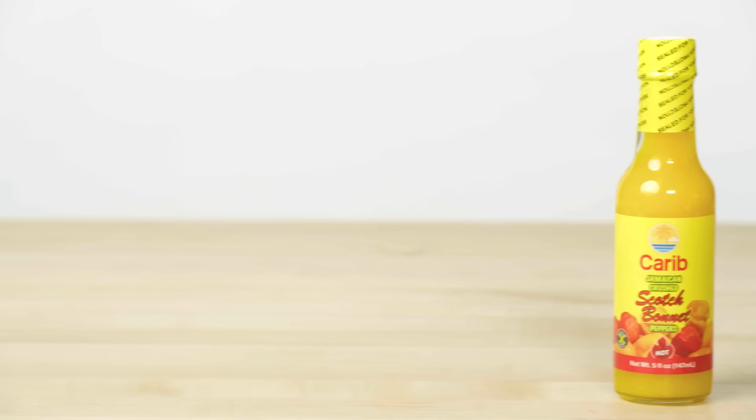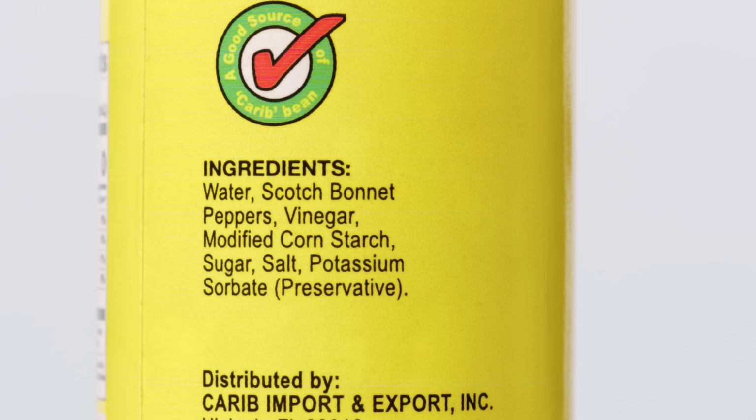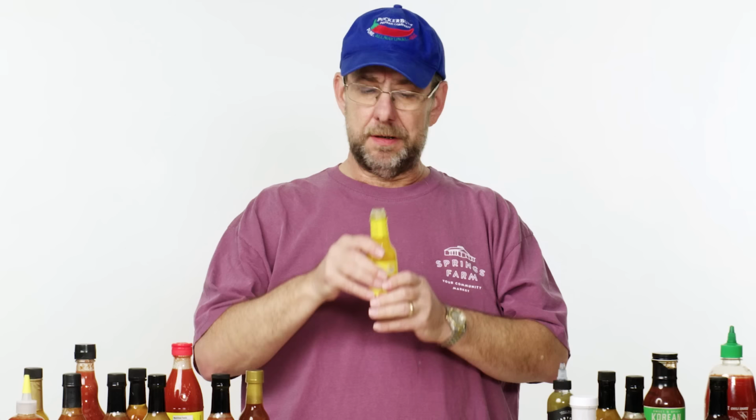Carib Jamaican crushed Scotch bonnet pepper. And you would think from the label that it is just crushed Scotch bonnet peppers. But the first ingredient is water, then Scotch bonnet peppers, then vinegar. And they thicken it with modified cornstarch and then have potassium sorbate in as a preservative. Even though it says crushed Scotch bonnet, when you smell it, you can smell salt.